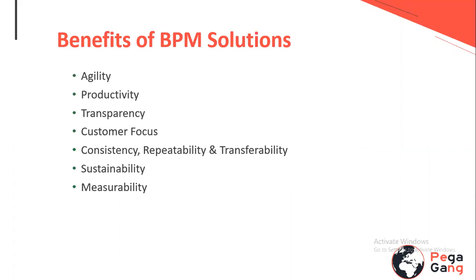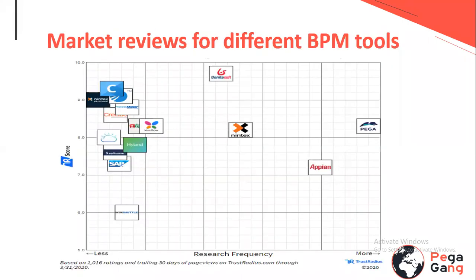Now, this is not specific to Pega. This is for any BPM tool you take. They abide by all these advantages. But which one to choose? How do I know, yes, this is the right one? That basically depends upon the requirements only. We cannot say this is the best BPM tool or this is not good at all. Nothing like that, because each one has its own advantages and disadvantages. This is one graph which shows the details of various BPM tools in the market regarding the customer satisfaction score and the research frequency.